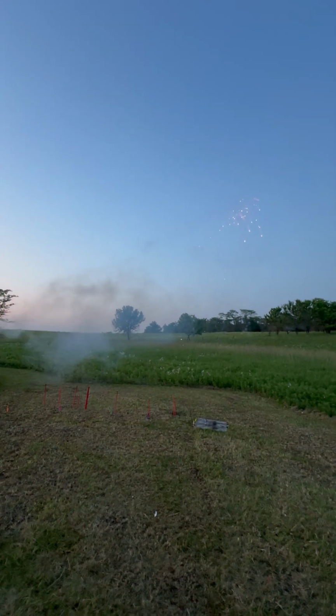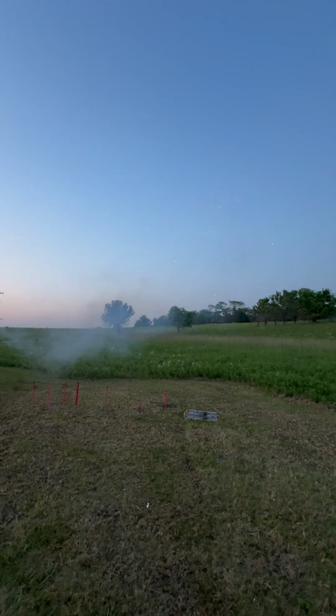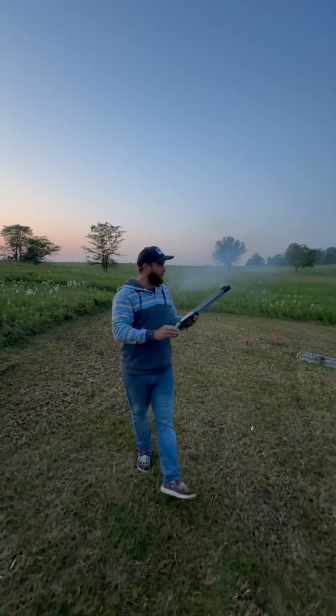It's got some nice tails on it, too. Oh, I know, it's beautiful. It's pretty cool. All right, guys, 128 shots. That's the Widow Maker. That's pretty sick.